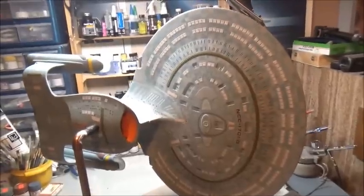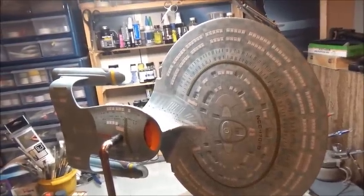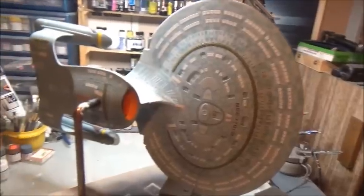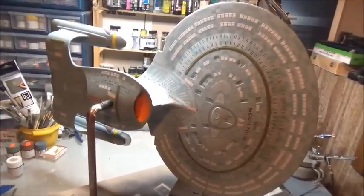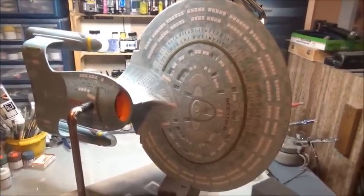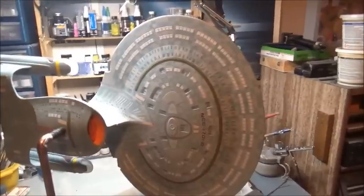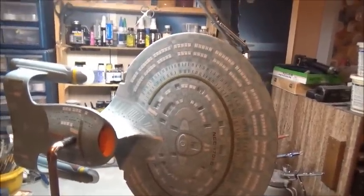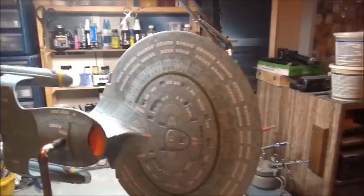Alrighty then, it is Friday. It is the last work day of the week. It is the last day on the Galaxy class ship. Now I am always, I think, till the day I die, going to be picking at windows and doing little things on this kit. But for all practical purposes, this is the last work day.